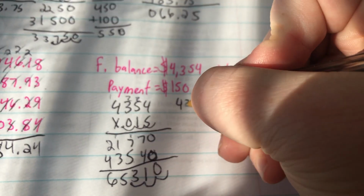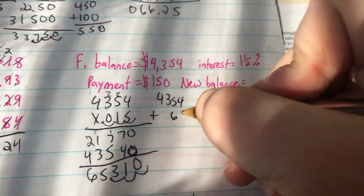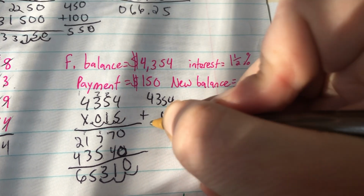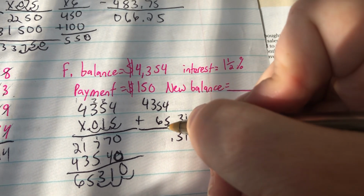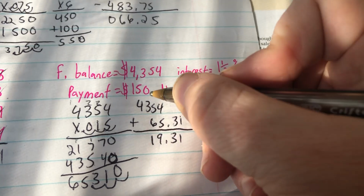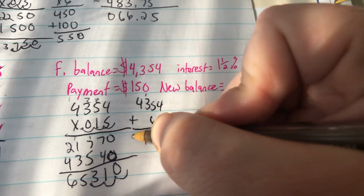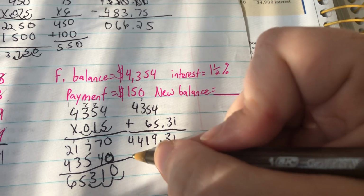So we add this to the balance. So 4,354 plus $65.31. It's going to be 31 cents. 5 plus 4 is 9. 5 plus 6 is 11. 3 plus 1 is 4. And then 4. She paid $150, so now we subtract that $150.